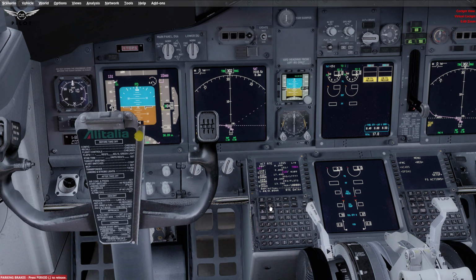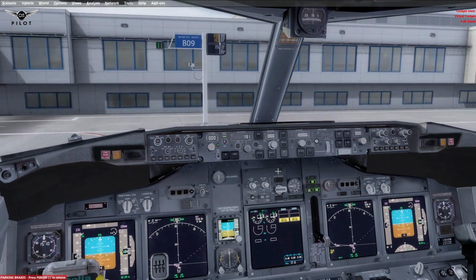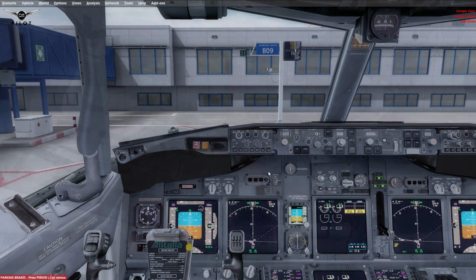So everything here looks pretty okay to me. Alright, let's go ahead and just check the doors. Okay, the doors are closed. Okay, it looks like we are now ready to depart. So let's set this on climb. And we are pretty much ready to go, so let's go ahead and get our clearance.